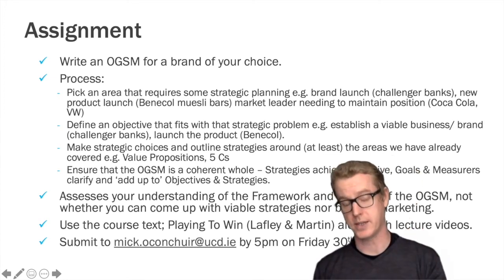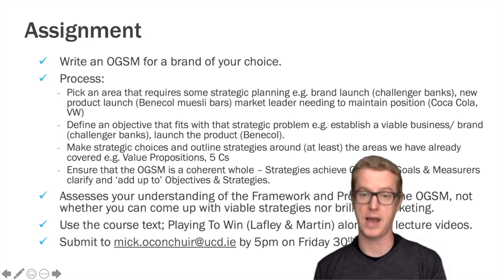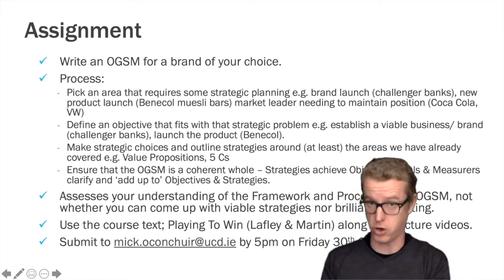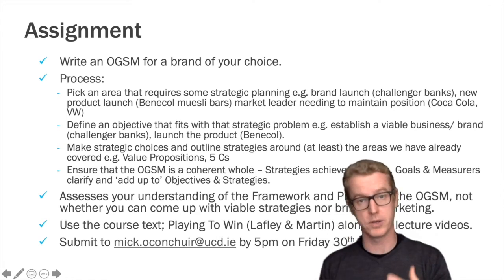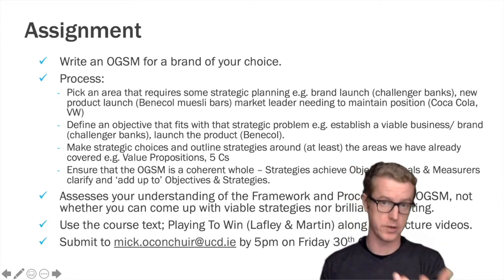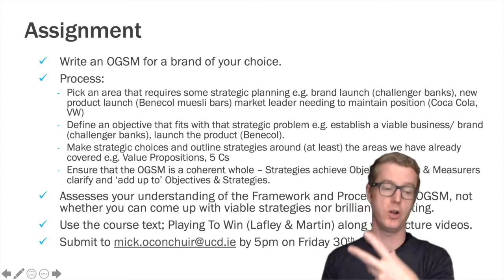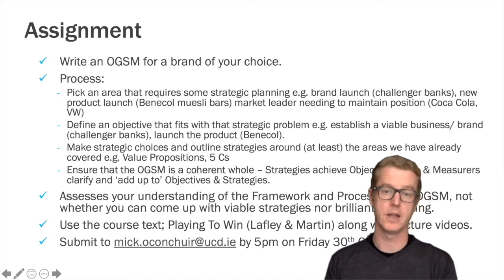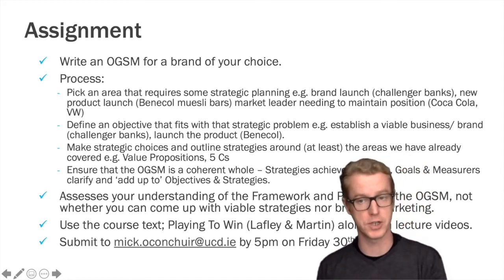The process that I want you to follow is, pick an area that requires some strategic planning. For example, a brand launch like the challenger banks that I mentioned in week 1: Revolut, Monzo, Starling. Some of them are in Ireland. They're all in the UK. They're all available. They're all online banks, so all the information that you would need to access to understand the landscape and build a strategic plan is available online.